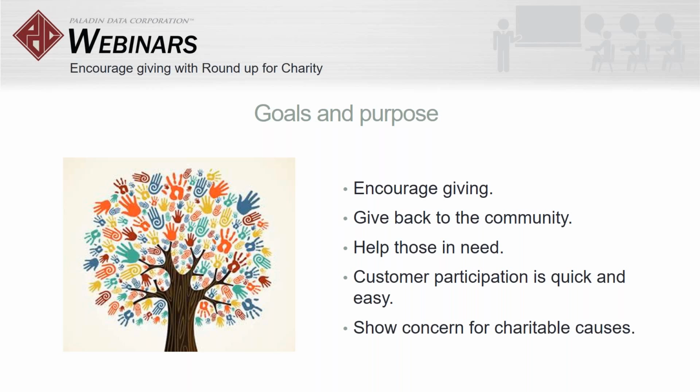So the customer participation is quick and easy. We tried to make this as simple as possible so you're not having to get out the calculator and do a bunch of math. We find any additional steps in order to get people to do it is only going to get people to not do it, right? If it's going to be complicated, they're not going to do it. If it's going to take extra time, they're not going to do it because that's just the way people are. But you're going to get a little additional boon in that you can show your customers that you have a concern for charitable causes, and that's going to go a long way in building some loyalty in their minds, hopefully.